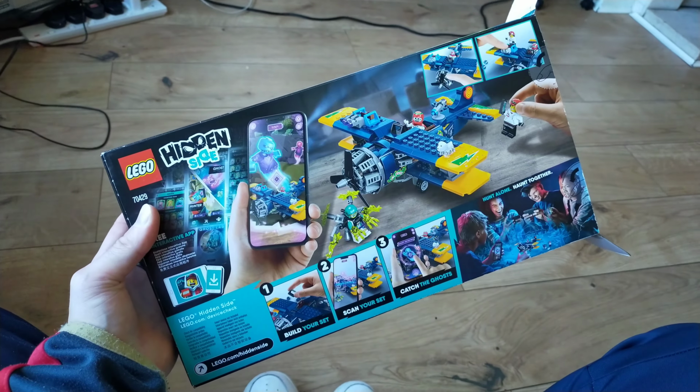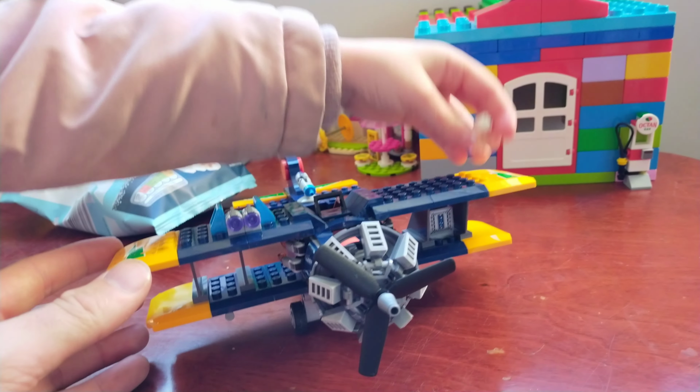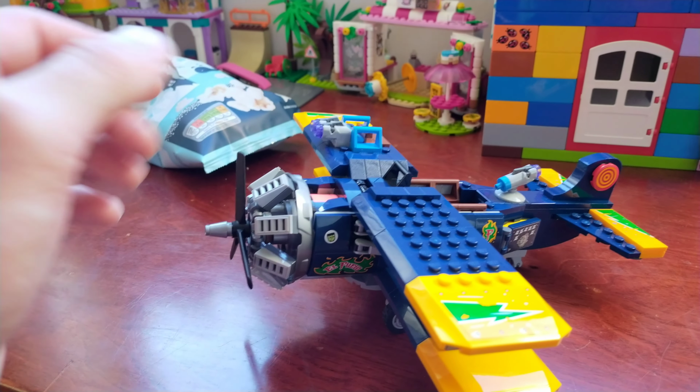Guess it's time to build this thing. So I finished off the plane and I'm actually really happy with it. I think it's really nice. Eva wants the ghost doggy, and she can have it. Like, I'm not gonna do anything with these guys.